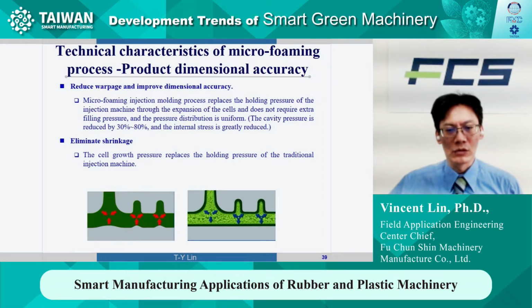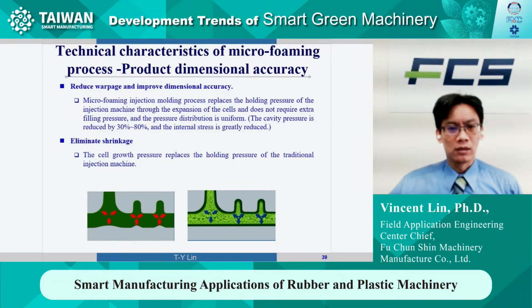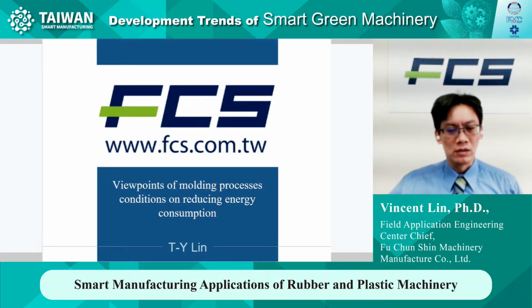Since the gas is released from the inner thick layer, it does not need much pressure holding for pressure compensation, and it can achieve very good dimensional accuracy and also reduce shrinkage of the product. In order to prevent warping of the product, in the past traditional molding, there were many different methods, including setting of high holding pressure and long holding time. It's a waste of time and energy, and also the methods were not very effective. But MuCell technology can solve this problem.